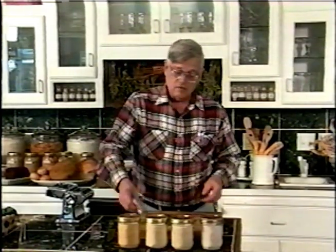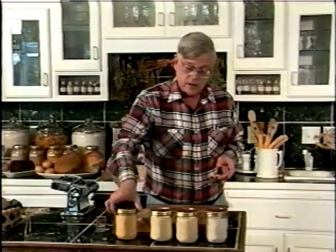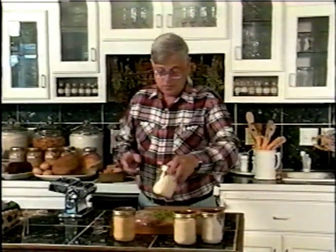With that basic recipe, you can make a wide selection of pastas merely by varying the ingredients. One time you might want to make some corn pasta for a Mexican dish, using some of your whole corn that has been ground into flour. Another time you might want to make just regular whole wheat, or semolina, which is a favorite with the Italians. It's a very, very hard type of wheat.